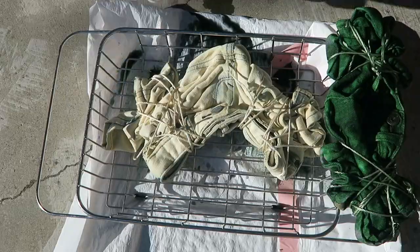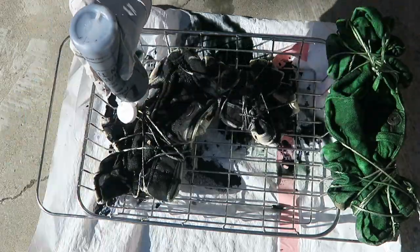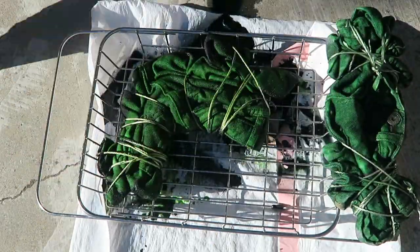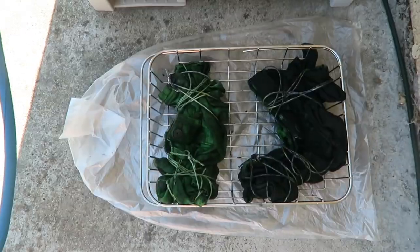For the second pair of denim pants, pretty much it's the same process, except for this one, I wanted to try out the blue dye in the front of the pant and use the green dye on the backside.